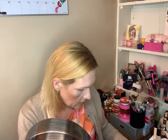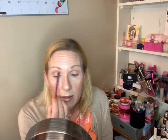And it transitions into the next color, and the next color, and the next color. You know how it goes. And the shadows are buildable, which I like, because I have to start out very soft, because I'm not a good blender, obviously, because, again, beginner over here. And if they start off soft, I can build them. Where if they come off right off the bat pigmented, man, I could be here for days. Which I'm here for days anyway doing these vlogs, because I am so slow.